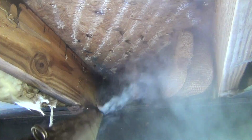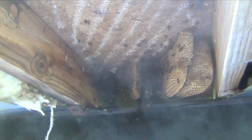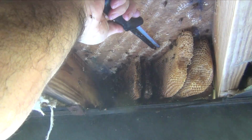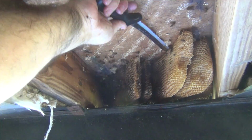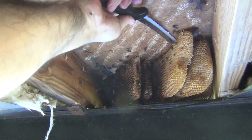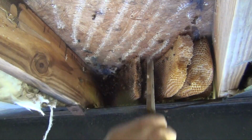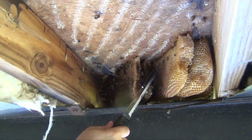Run, girls, run! That's a lot of smoke, JP. Out the way. I don't want to cut you. Go ahead. Hey, JP, you almost got me there. What? There's a little brood there.